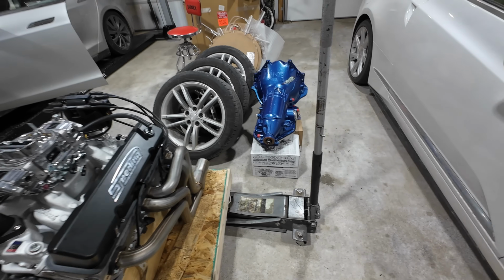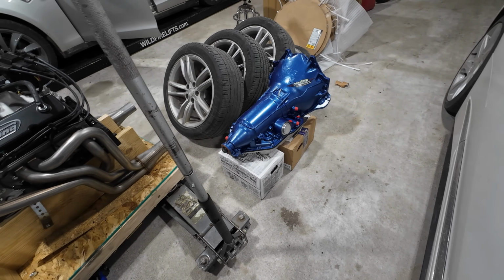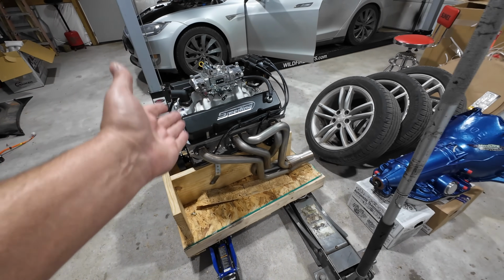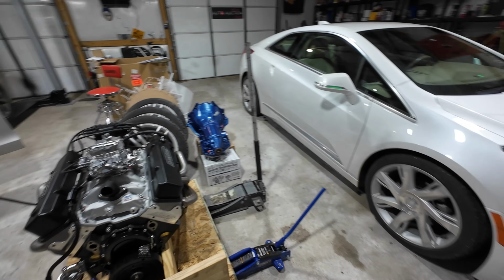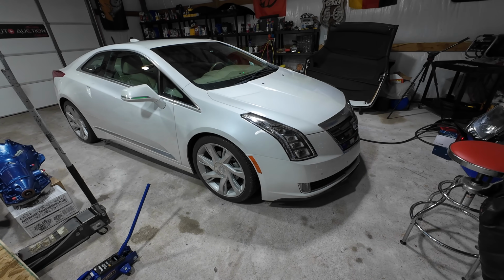I've got everything sitting here, including a Thor torque converter that goes with this level 3, stage 3 transmission. Almost 500 horsepower and a transmission that's supposed to be able to handle that. I am so excited to get started on this build. I'm excited that this car worked out as good as it did. I couldn't have asked for better.